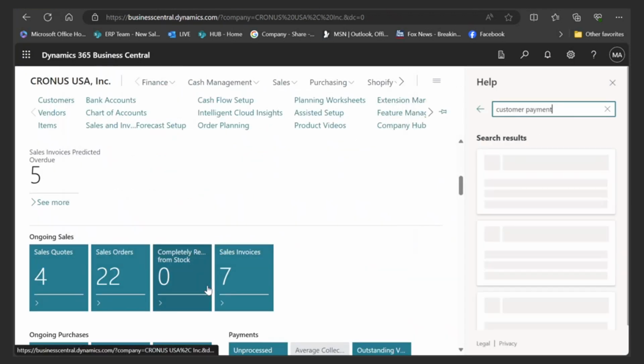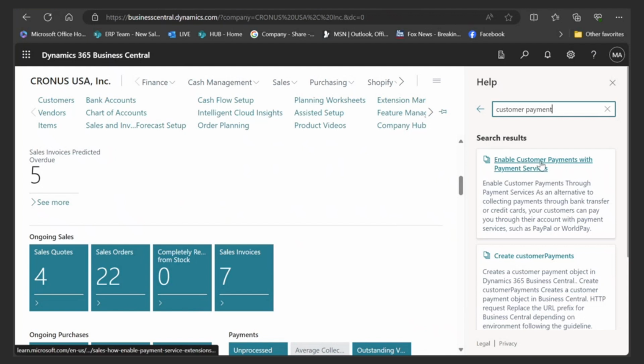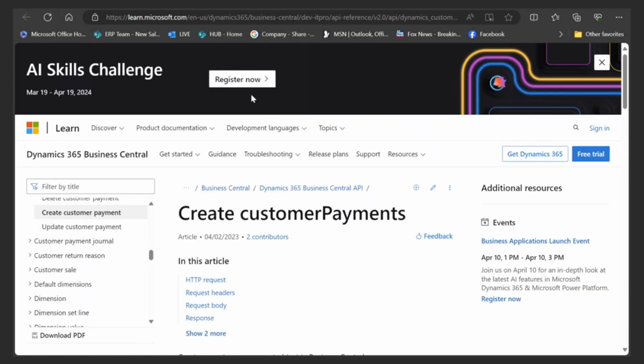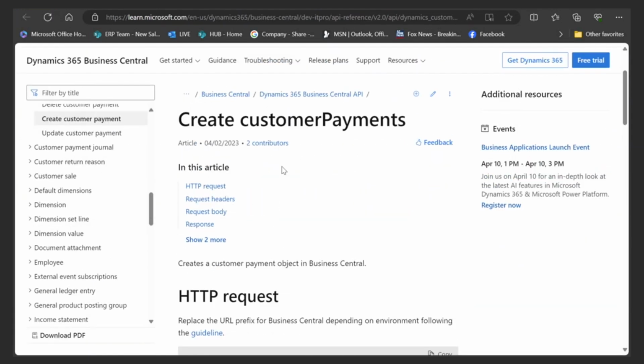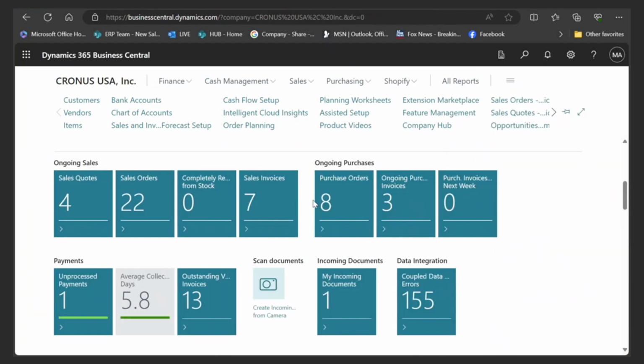and say, hey, do you want to get into the Microsoft help? And it'll say, okay, how do I enable customer payments with payment services or create customer payments? And when you click on that, it takes you right into the Microsoft Business Central online help on how to do that. So basically, you could go on vacation, forget your entire job, and be able to search it right here in this help. Yes. Is what I'm hearing. That's a pretty good application there for that, Katie.